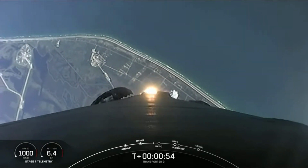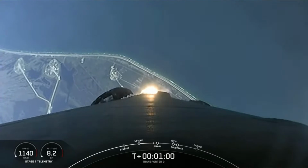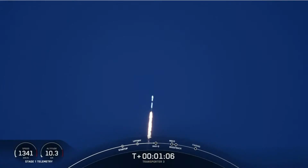All right, as you can see, Falcon 9 has cleared the tower, lifted off from Cape Canaveral Space Force Station. Supersonic. We just heard the call out that the vehicle is supersonic. We're currently going to throttle down the engines in preparation for Max Q coming up. Max Q. Oh, there we heard it. So that was the moment of greatest aerodynamic pressure that the vehicle will experience in flight today.